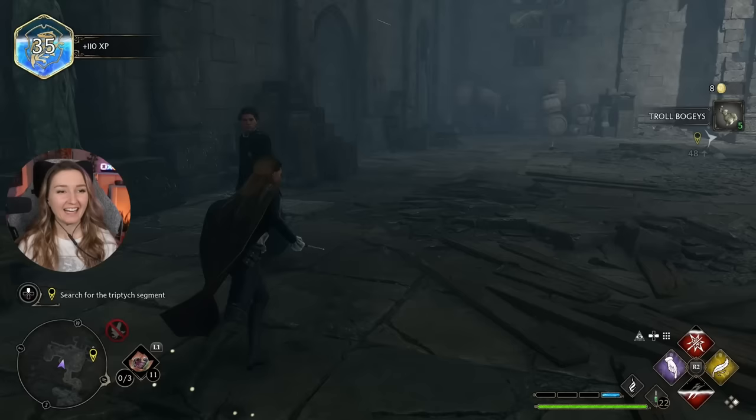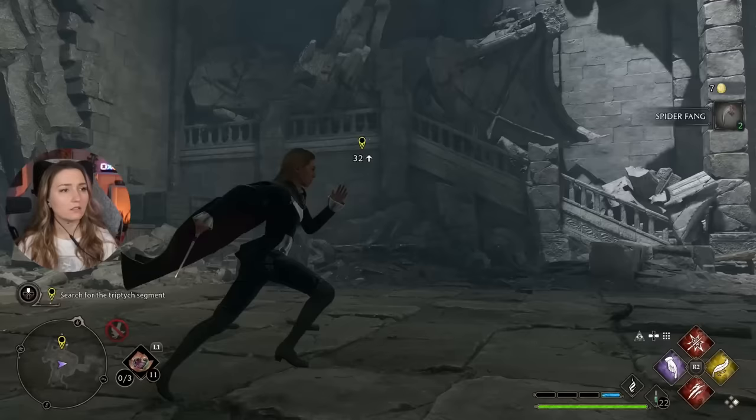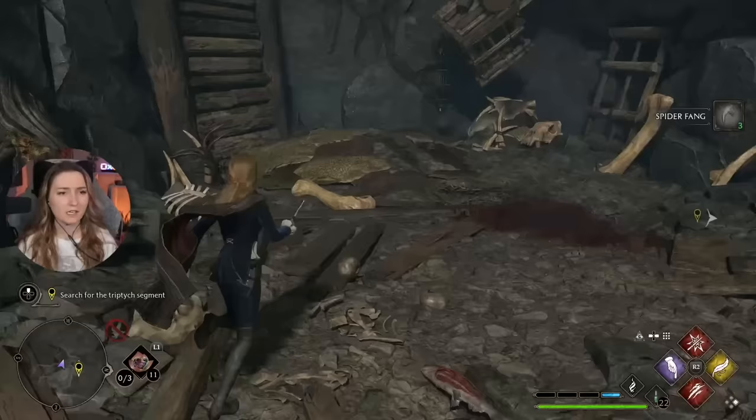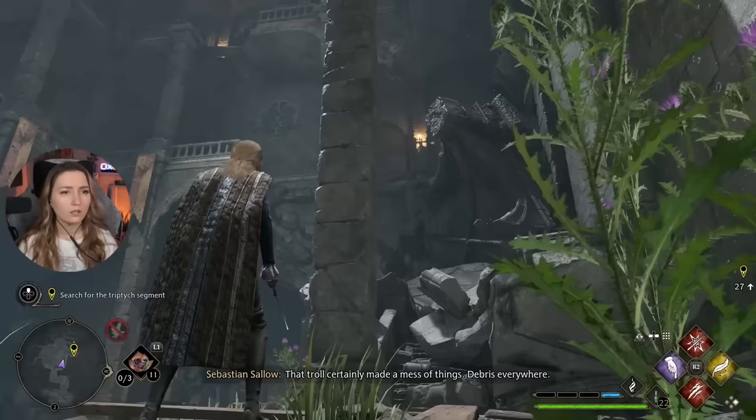Okay. Can I not take any more fangs? Yes, I can. Wait a second. What is this? Looks like that can all be repaired or something. That's a massive staircase to repair, though. So we came from down there. That troll certainly made a mess of things. Debris everywhere.